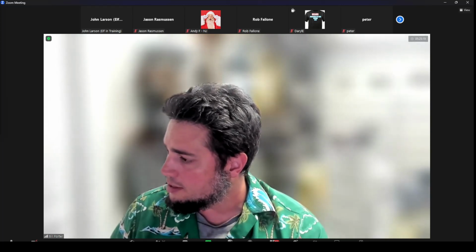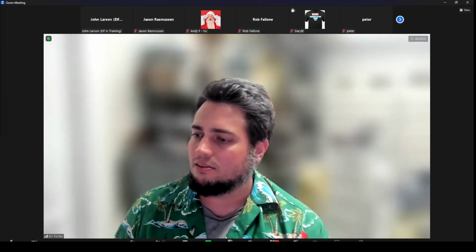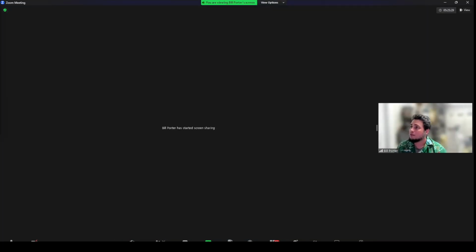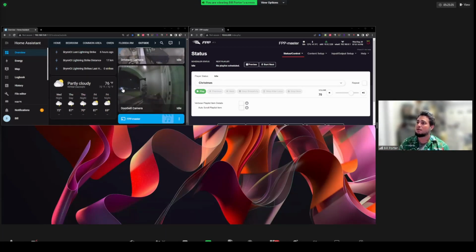Are you using just MQTT to get data from FPP to Home Assistant? Okay, good point. It's one of the things I wanted to demonstrate, so we'll do that now. I just wanted to show you how things talk to each other in real time. This is Home Assistant on the left. This is FPP on the right.